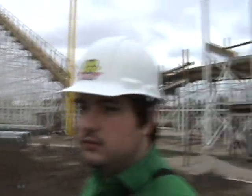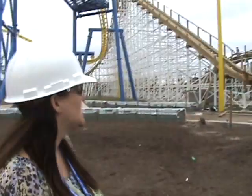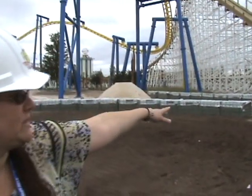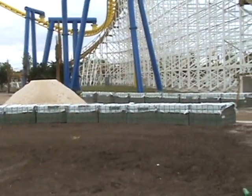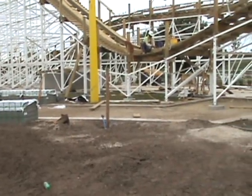And we're here, of course, where the station is going to be for White Lightning. Now, Judy, where is it the guests are going to come in for the ride? This area here, right between the two sidewalks, they can come right up in, and they'll load that way.